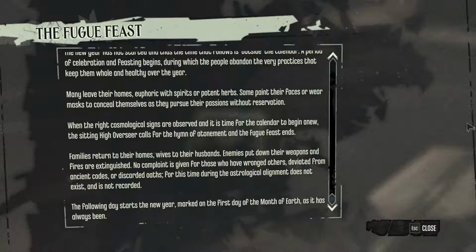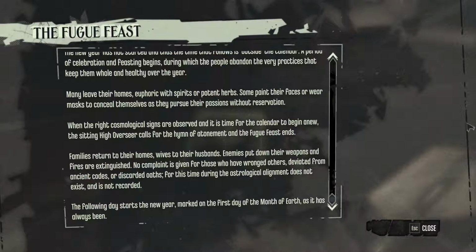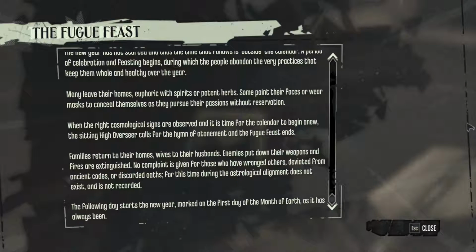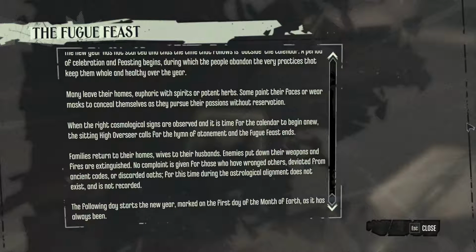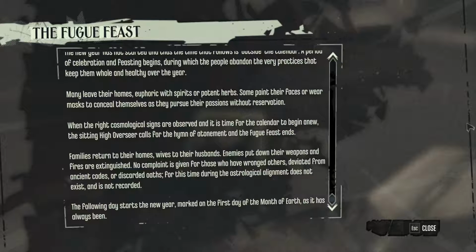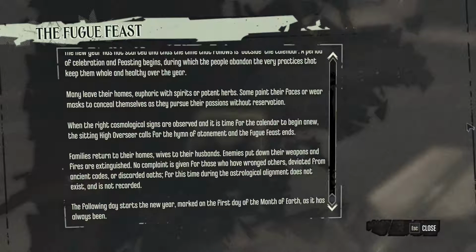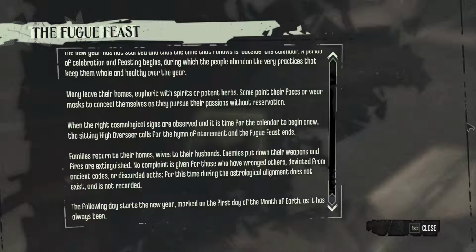When the right cosmological signs are observed and it is time for the calendar to begin anew, the sitting High Overseer calls for the hymn of atonement, and the Fugue Feast ends. Families return to their homes, wives to their husbands. Enemies put down their weapons, and fires are extinguished. No complaint is given for those who have wronged others, deviated from ancient codes, or discarded oaths. For this time during the astrological alignment does not exist and is not recorded. The following day starts the new year, marked on the first day of the month of Earth, as it has always been.